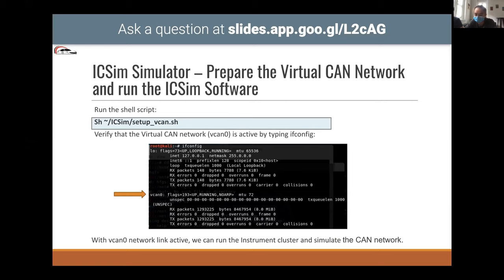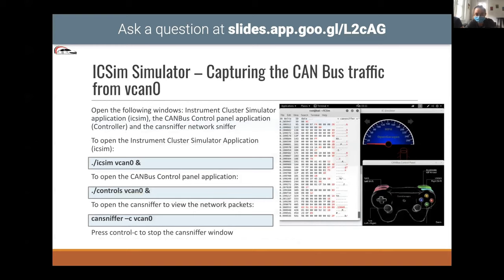Once you run it, you won't see any output if everything is fine. But if you run ifconfig and look at the interfaces that are available, you'll see inside the screenshot there's a vcan0. VCAN stands for virtual CAN, and zero is just a number given to it. This shows that the network interface has been set up for you, and you're able to start using ICSIM to interface with this particular network interface. Okay, so there are two other things that you'll see inside the ICSIM directory once you've set up the vcan interface.